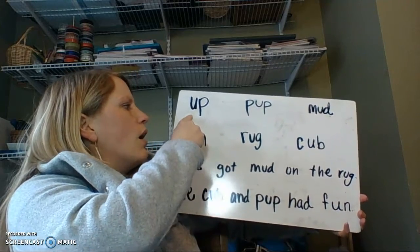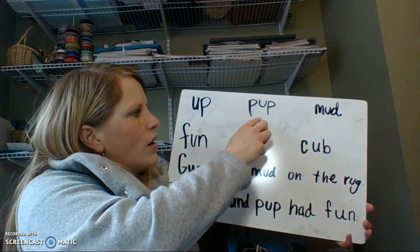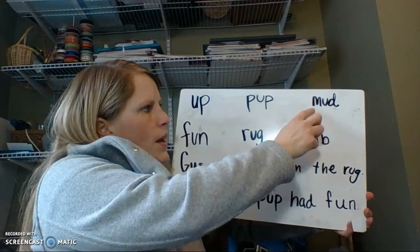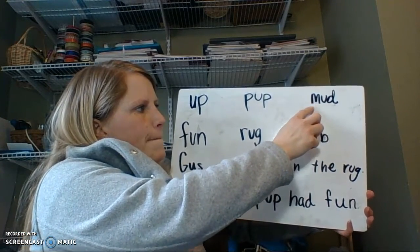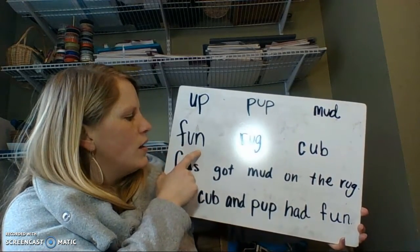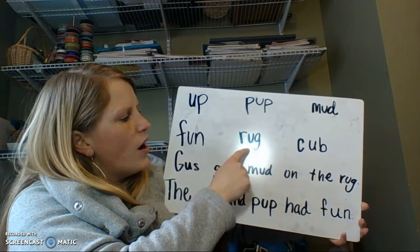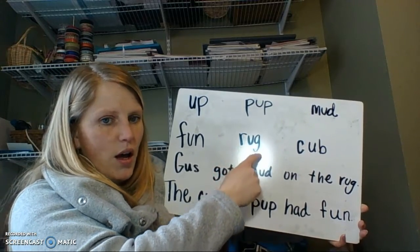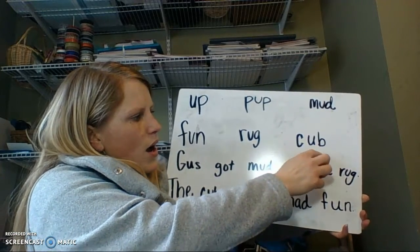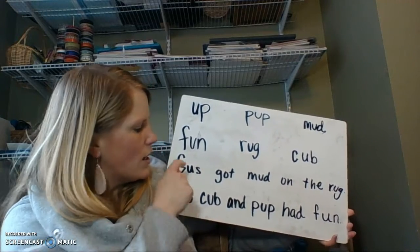Let's start here. Up, up. Up, up, pup, pup, mud, mud, fun, fun, rug, rug, cub, cub. So now that we've practiced those words, let's practice reading them in a sentence.